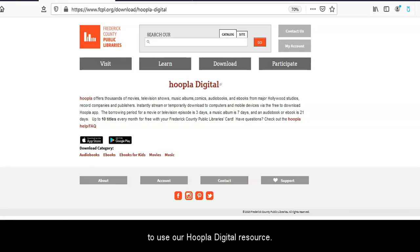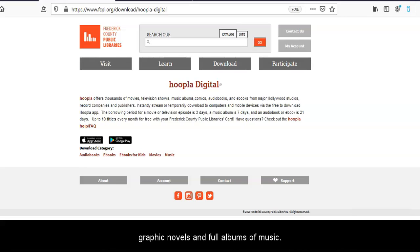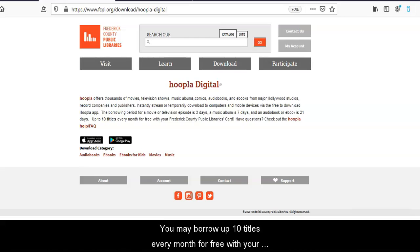Hoopla Digital is a digital streaming service with hundreds of movies, TV shows, ebooks, audiobooks, graphic novels, and full albums of music. You may borrow up to 10 titles every month for free with your Frederick County Public Library card or Student Success card.